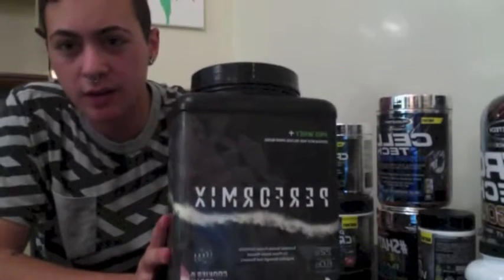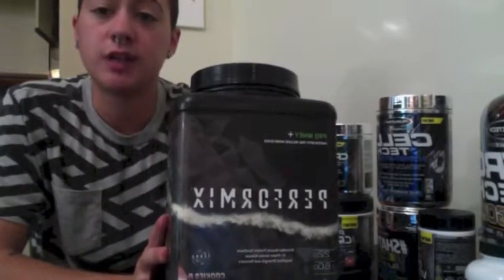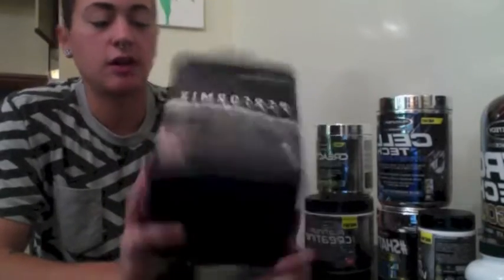this is good, this is Performix. It's a newer line that's come out. They have really good flavors, and it's more like a slow sustaining release protein. So you'll see it's got all these weird little blue beads inside of it, and those actually keep the protein sustained delivery throughout the day rather than just delivering all at once after your workout, which is better for the Whey Gold.